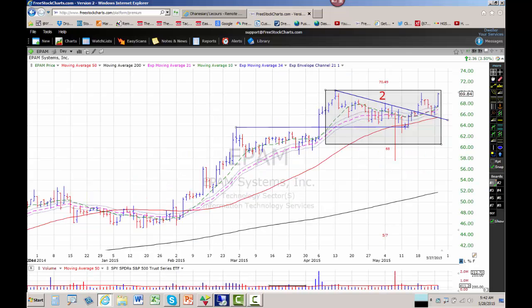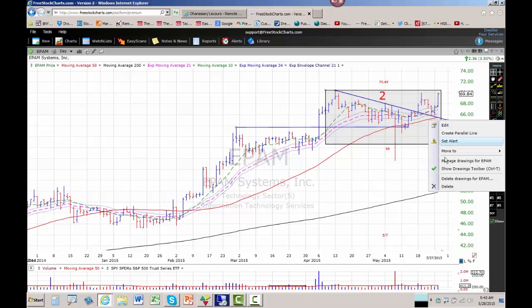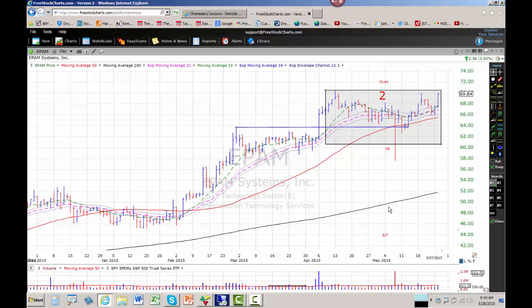Let's take a look at EPAM. EPAM right now is trading in a second stage base with a pivot point of 70.49. It gets a checklist rating of 68. We also have an obsolete trend line in EPAM, and so let's get rid of that. EPAM Systems provides outsourced and lifecycle software development services such as design, prototyping, testing, and migration.